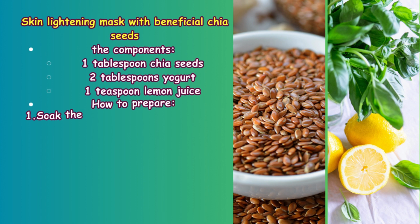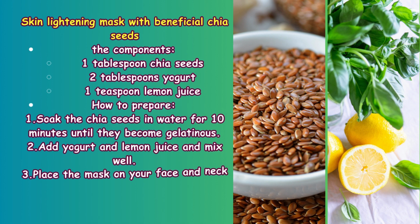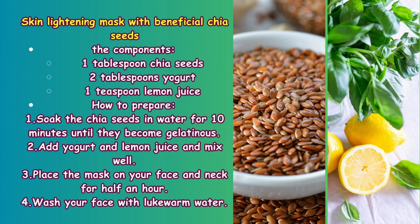Skin lightening mask with beneficial chia seeds. The components: 1 tablespoon chia seeds, 2 tablespoons yogurt, 1 teaspoon lemon juice. How to prepare: 1. Soak the chia seeds in water for 10 minutes until they become gelatinous. 2. Add yogurt and lemon juice and mix well. 3. Place the mask on your face and neck for half an hour. 4. Wash your face with lukewarm water.